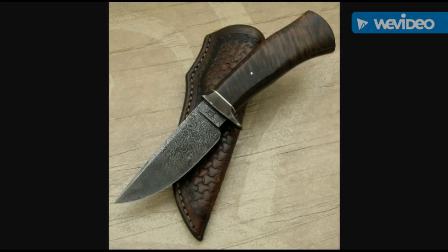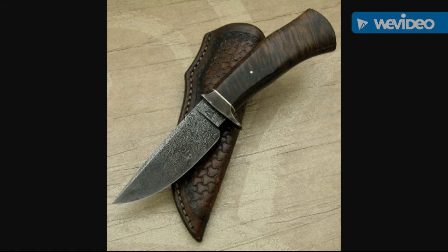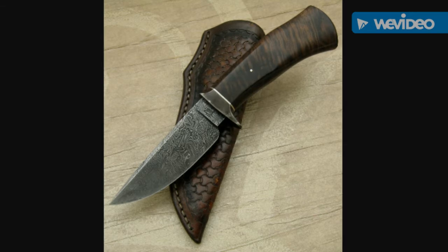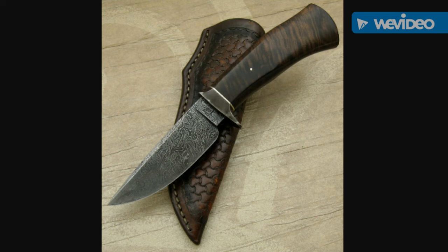Why so expensive? Is there really a rational outline that we can look at and say, this is why this blade costs more than this blade? Welcome aboard. This is The Art of Prepping. Thanks for joining me today as we talk about why some knives cost more than others.